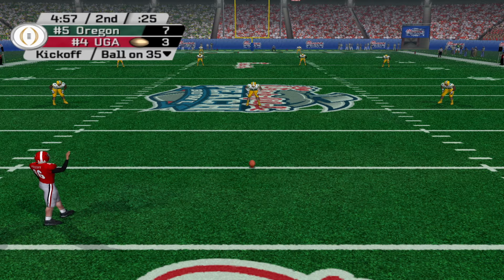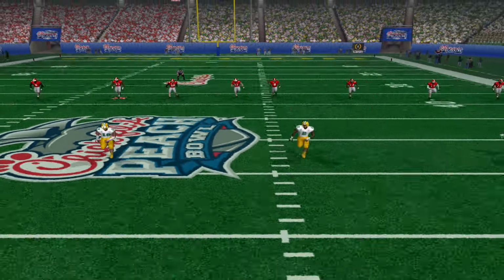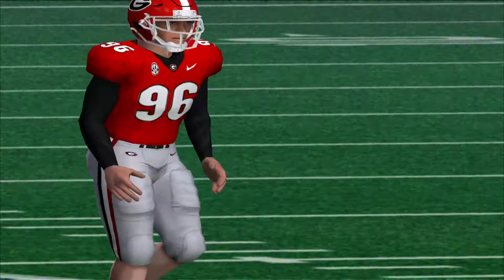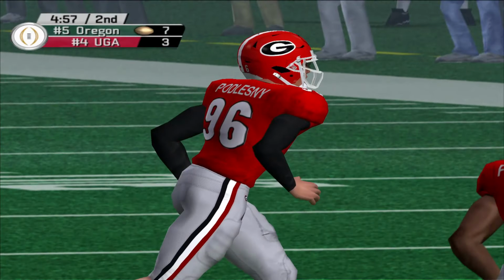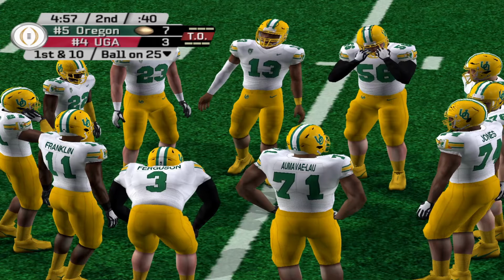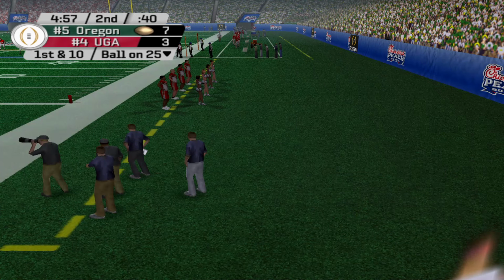Georgia is ready to kick it away. Number 23, back to return. Kicks it deep. And it goes into the end zone, down for a touchback. We'll have to see now how the offense responds this time after throwing a pick on their last drive. They'll get the ball here at the 25.